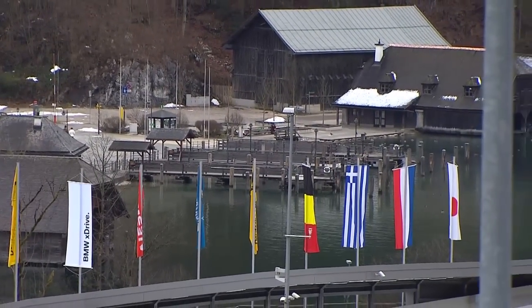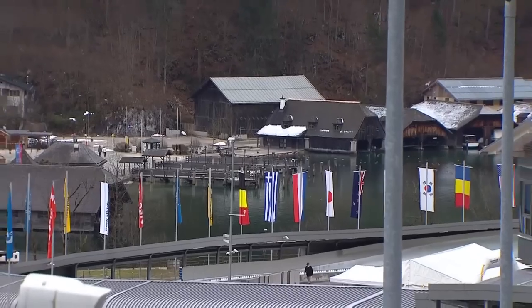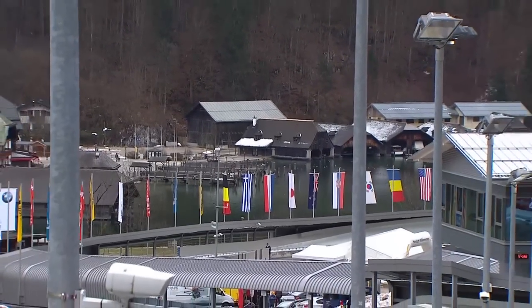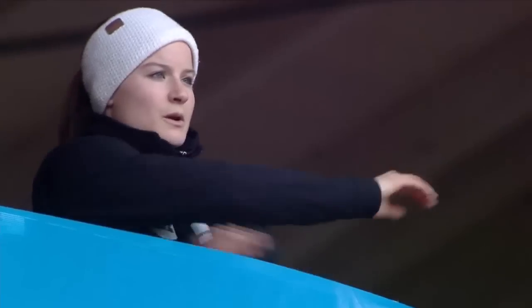And there is the area that gives this place its name. It's the Königssee, the King's Lake. King Ludwig III of Bavaria had a favourite holiday place of his here in the summer. And it is the clearest lake in Europe, the Germans claim.